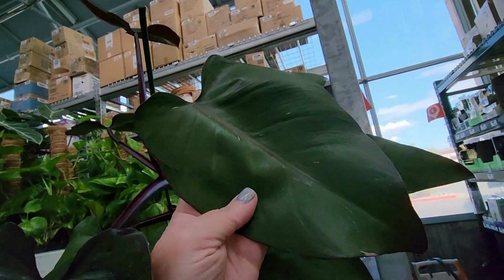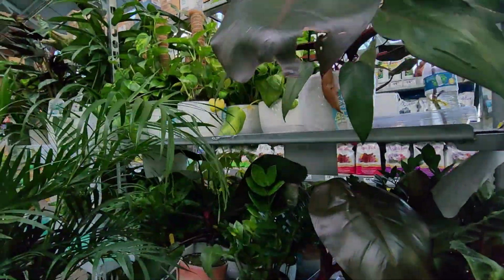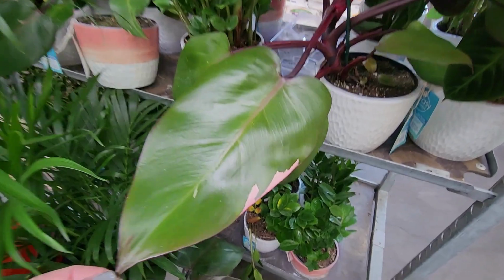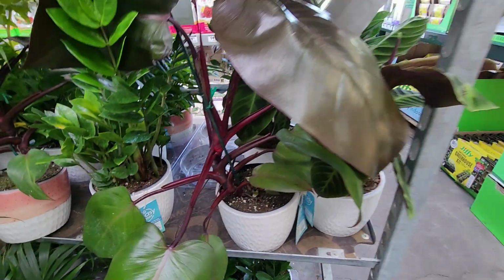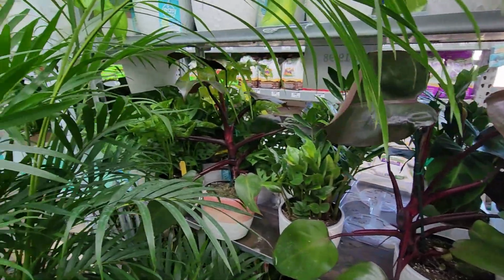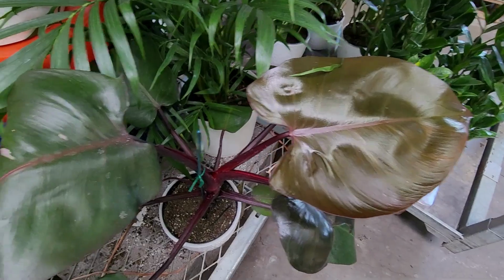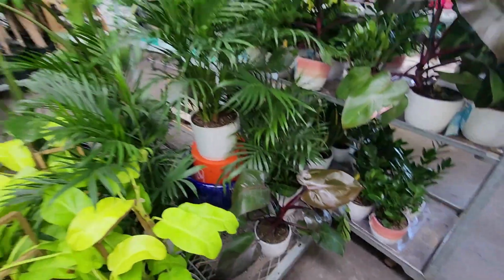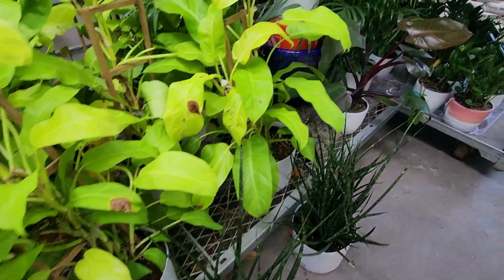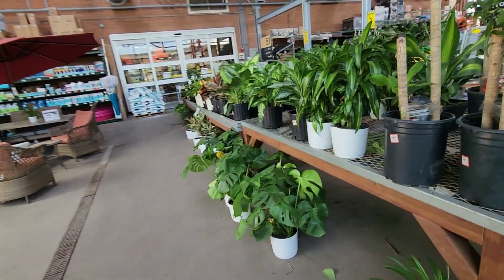And this one has a little bit. Not very much. Oh, here's another one. And this is another one. This leaf is huge. Oh, here's a little variegation. It's sad that it has no variegation on it because these leaves are so pretty and large. Look at this one. $19.98. These are pretty. Philodendrons. Lemon limes. Oh, they don't have a price. Alright, let's check out the plants on this side.